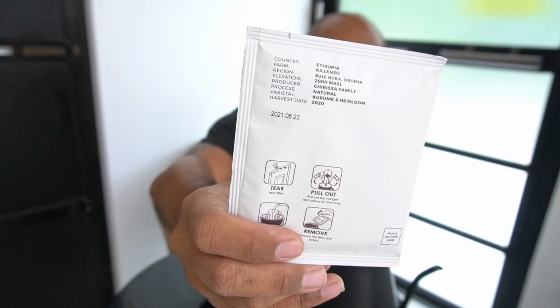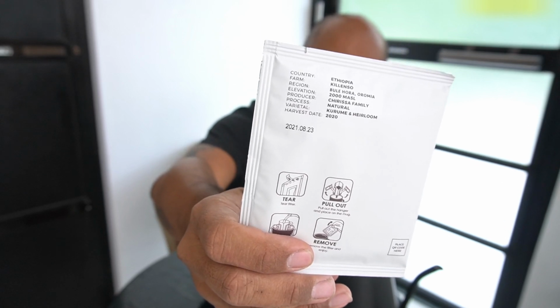Now, we actually did deliberately store this. They sent this to us over a year ago. I'm gonna say it was probably about 13, 14 months ago. And we tasted all of the other drip packs, and I noticed that there was an expiry date on the back. It said 2021 08 23.